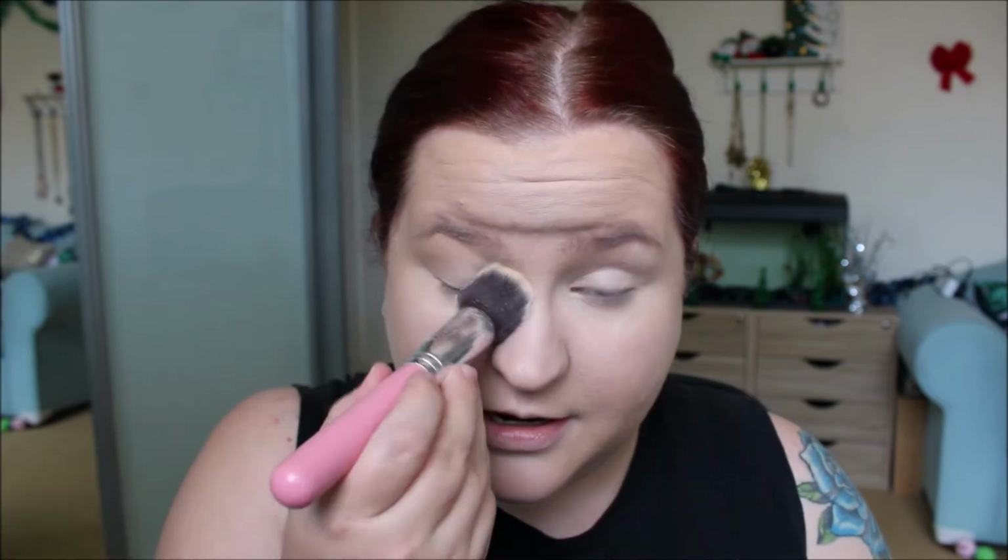I completely just stopped using this because I got so sick and tired of having to mix the powders, which honestly is not that much of a problem. I mean, I mix bronzers, blushes, highlighters, but I don't mix under eye powder. Like, it was so strange. And honestly, it was a really nice combo. I don't know why I stopped.